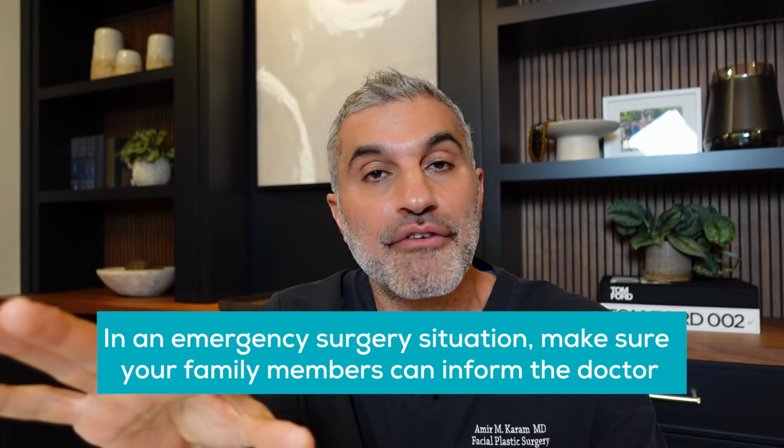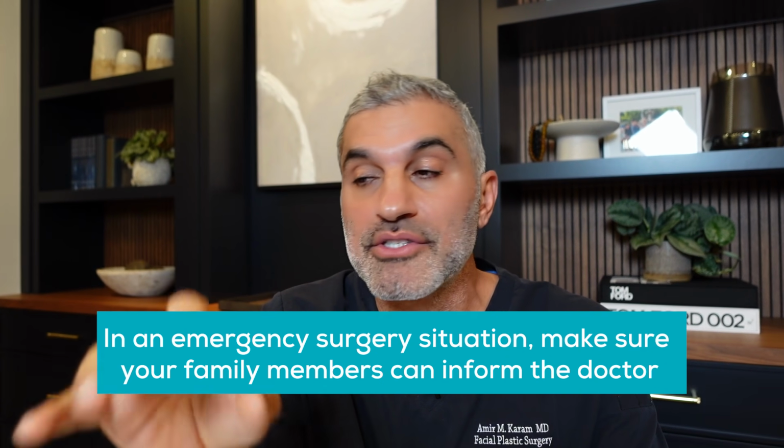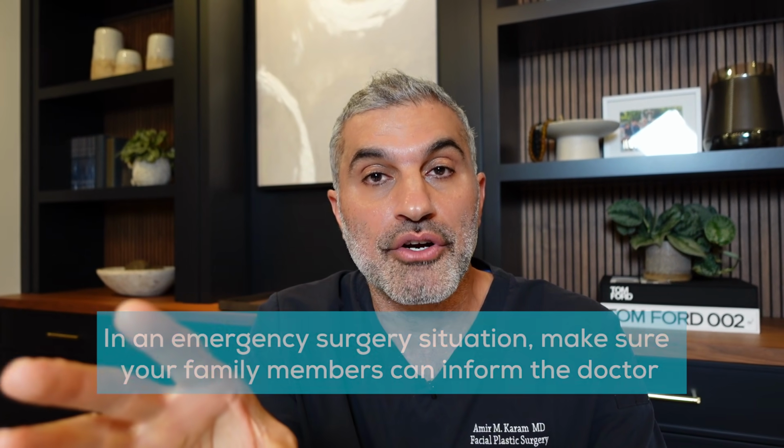Now, this is all for elective surgery. If it's an emergency situation, make sure your family members know that this is the deal so that they can inform the doctors so they can do whatever they need to do. Sometimes they can do an awake intubation, they can do certain modifications to help decrease the risk of aspiration.